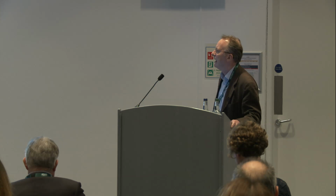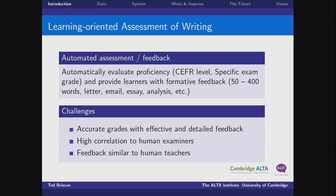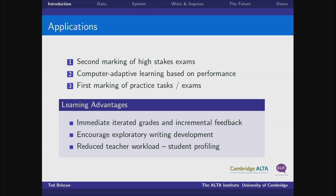effectively and accurately. And we need to ideally give pretty detailed feedback, quite specific feedback on bits of writing. And we'd like the scores to correlate well with human examiners and the feedback to look similar to what a human teacher would provide. So these are quite challenging goals. And if we could get this right, of course, it has many applications and some obvious learning advantages.